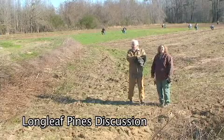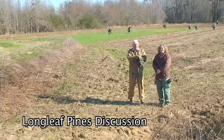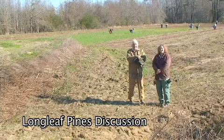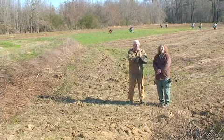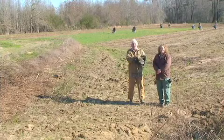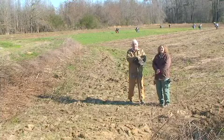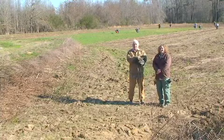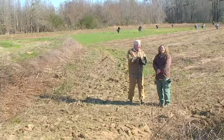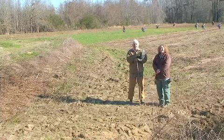This particular area was a duck pond, a CRP duck pond. It really was not giving me the best use of the land, and it wasn't working like it should. So we elected to plant pines, longleaf pines particularly, because of the habitat and the program we have for wildlife habitat. If you have any particular questions while you're doing this, just fire away.